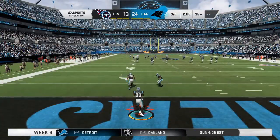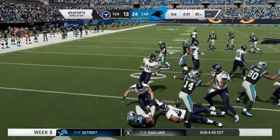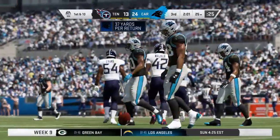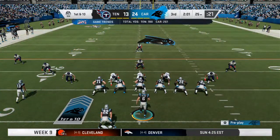So a good kick that time, and that might help to get the negative thoughts out of the mind from that earlier block. Especially since this was not a chippy, so he had to get that one out kind of low. But his line does a nice job of protecting, and he's able to convert for 3. This Carolina offense at the line, ready to go.